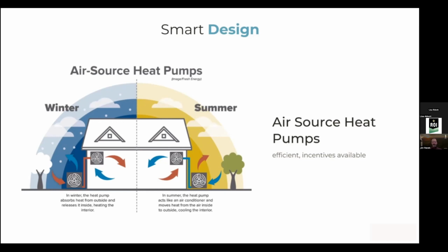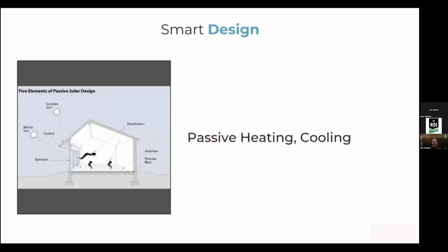There's lots of incentives out there. Biden's Inflation Reduction Act, which is really a climate bill, is providing lots of incentives for heat pumps, replacing inefficient oil furnaces and things like that. What was old is now new again. Passive heating and cooling, which was a system developed in the 70s. This to me is a great balance of energy efficiency and affordability.